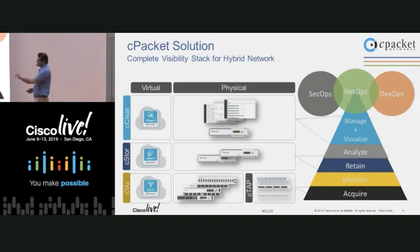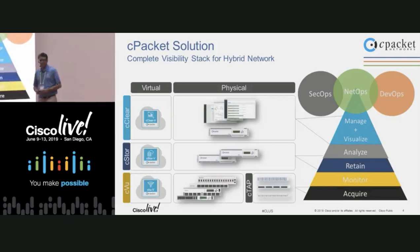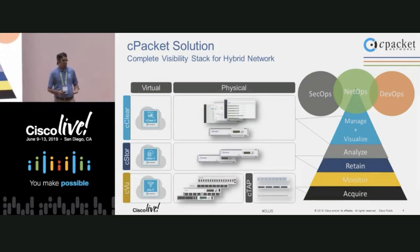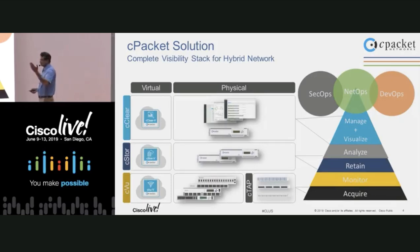So at the bottom layer, as you can see, we have physical taps and packet brokers that we call the CView series and CTAP series. We have them for on-premises, for north-south visibility, as well as for east-west, which we just announced.